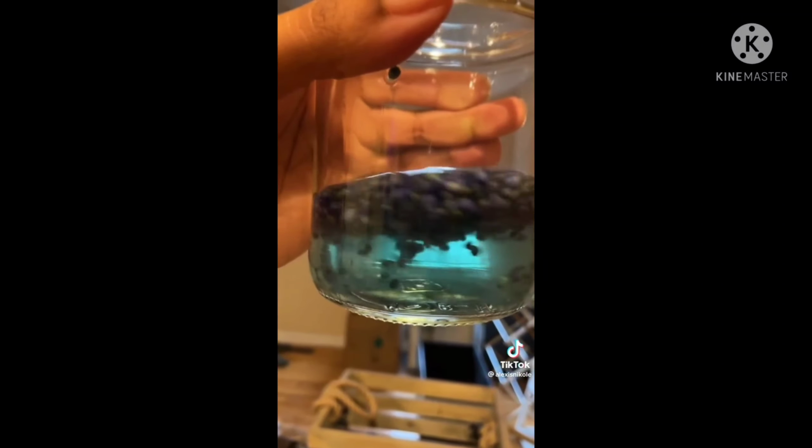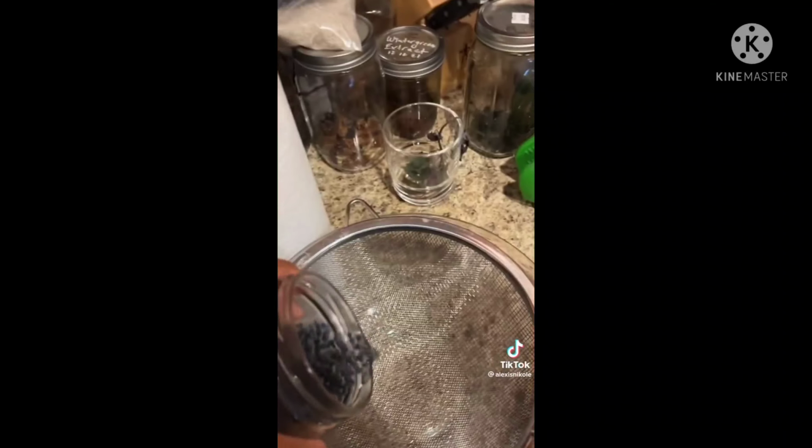Pour some boiling water on them. Ooh, she's already turning blue. Let's let her infuse for a bit and we'll check back in an hour or so. Let's give these guys a strain.